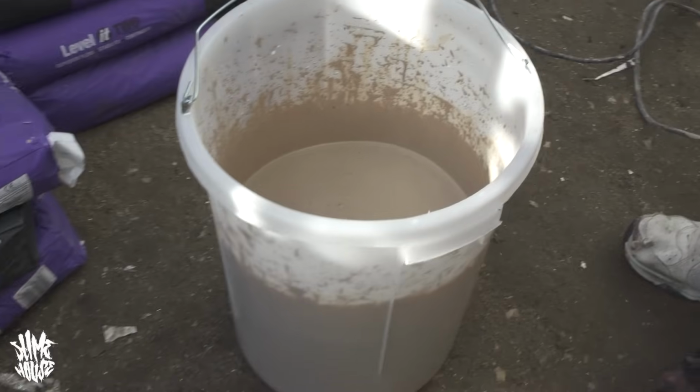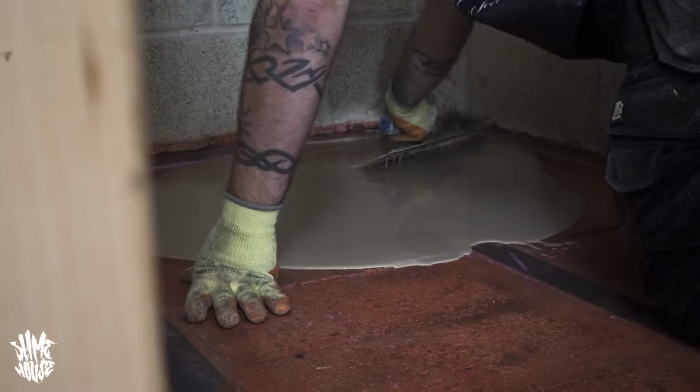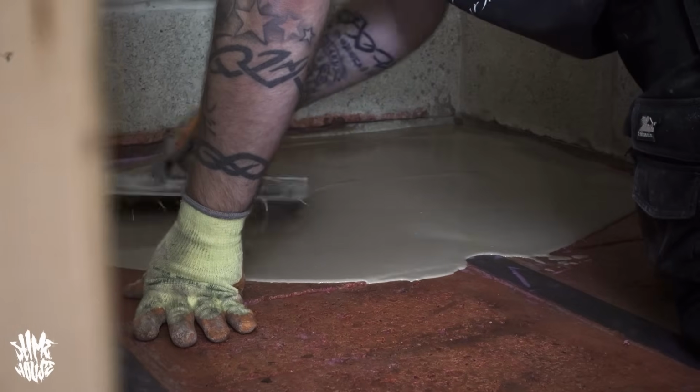Like we're making a cake. Caramac. Isn't it?